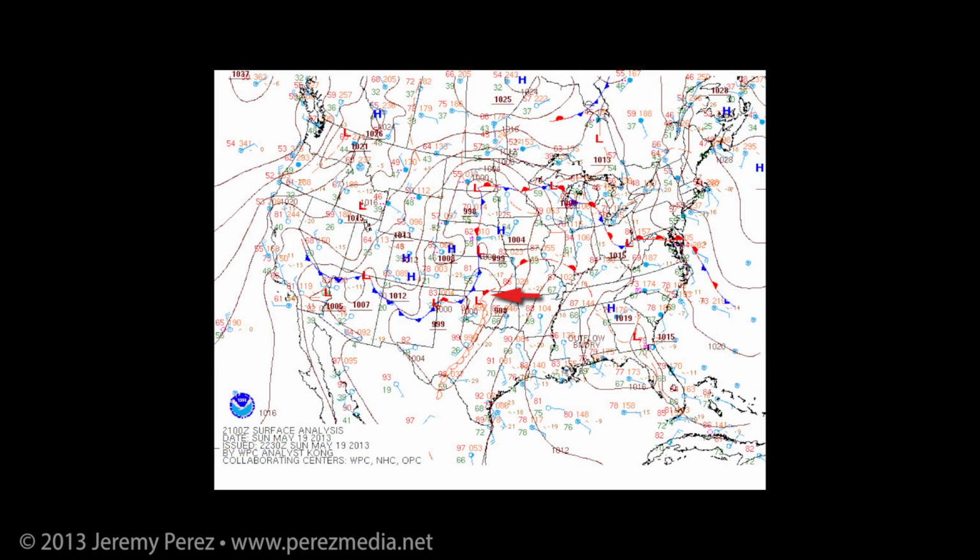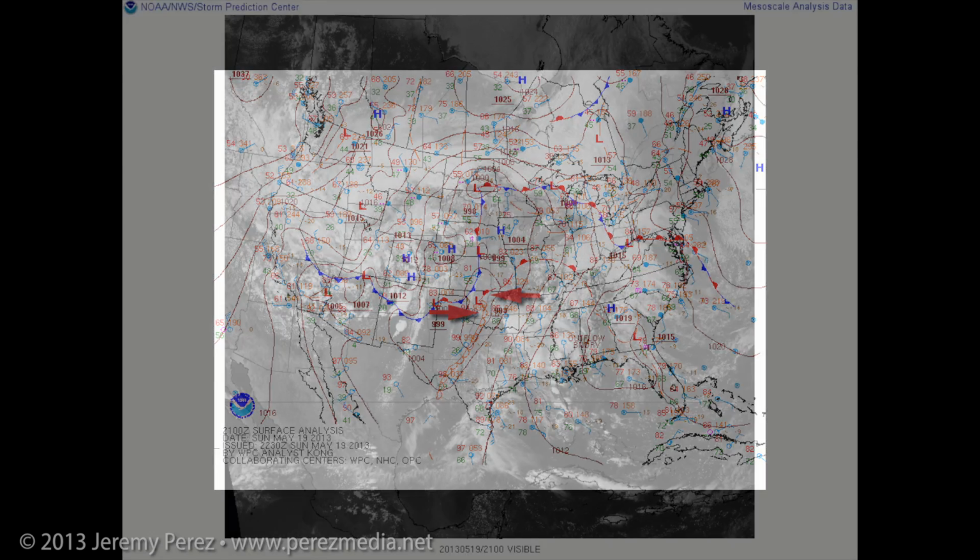An outflow boundary was positioned just south of the Oklahoma-Kansas border, and with an advancing dry line, these two would help focus storm initiation and increase tornado potential along that outflow boundary. I chose to stay north in Kansas because I anticipated Oklahoma storms along the boundary would eventually propagate into difficult chase territory, and storms further south along the dry line would enter dense urban areas along the I-35 corridor.